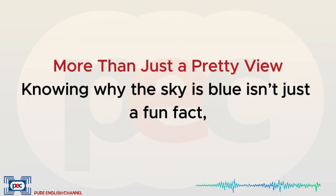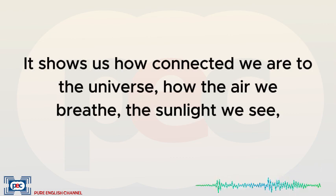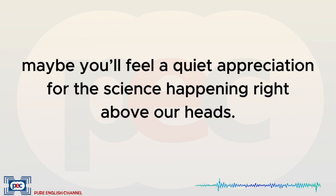More than just a pretty view. Knowing why the sky is blue isn't just a fun fact. It's a reminder that even simple things can have fascinating explanations. It shows us how connected we are to the universe, how the air we breathe, the sunlight we see, and the way our eyes work all come together to shape the world as we see it. So next time you look up at that beautiful blue sky, maybe you'll feel something more than just awe. Maybe you'll feel a quiet appreciation for the science happening right above our heads.